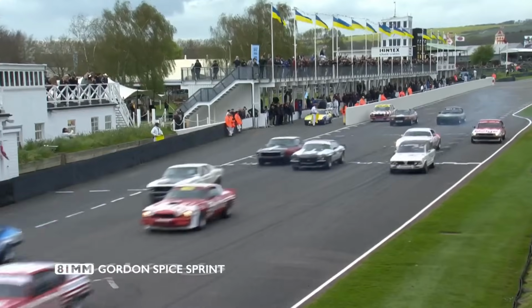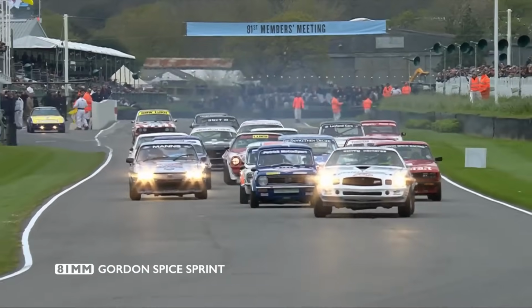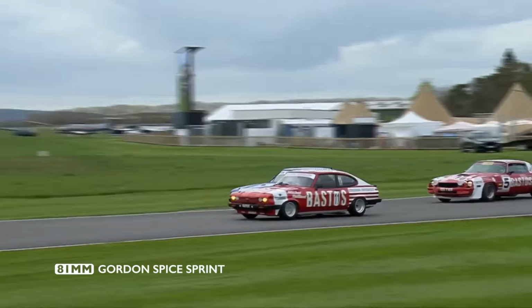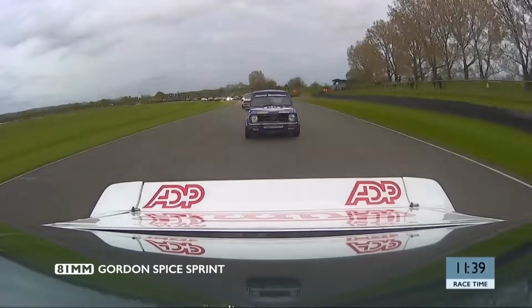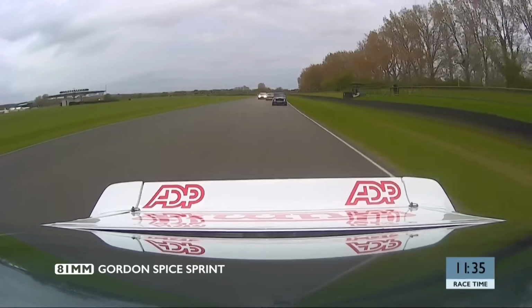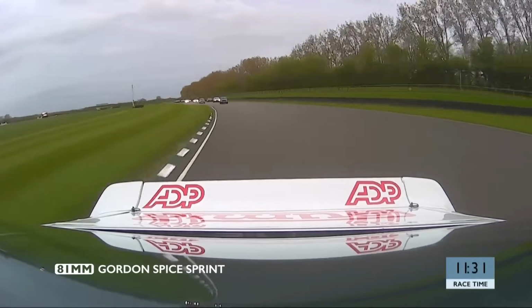The Gordon Spice sprint is underway, so it is Rupert Death away initially. Nick Swift once again trying to make a really good start in his blue and white Mini. The Mazda starting from the back, but already that's a great start by Jack Tetley this time. Jack Tetley from what was the third row, but with cars missing. He had a bit more clearance in front of him, and Jack has already got the lead of this race, and his main aim now is to get as big an advantage.